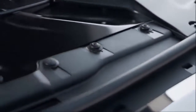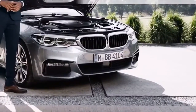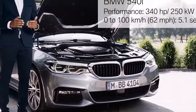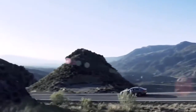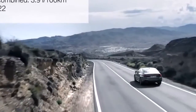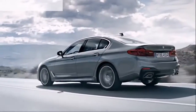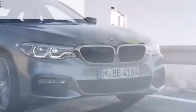The heart of every BMW is its engine. Now, what we have here is the 540i with impressive figures. 340 horsepower and an acceleration from 0 to 100 in only 5.1 seconds. The benchmark in efficiency is set by the BMW 520d Efficient Dynamics Edition. With its average fuel consumption below 4 liters, it is the true efficiency champion. And not to forget the outstanding drag coefficient of only 0.22.